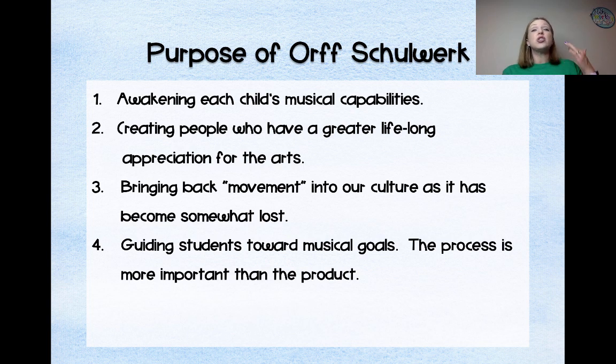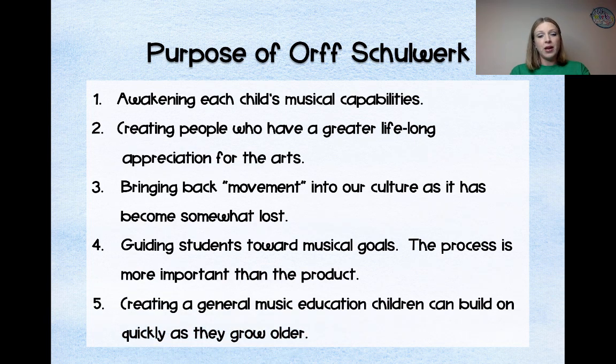So the process is always more important than the product in Orff Schulwerk. That is really important. It's not about just getting this cool sounding piece on xylophones. It's about the process and what students learn along the way. And they may never play that song perfectly. It may just be we get it okay and then we move on because they learned the objective of what we were trying to teach them.